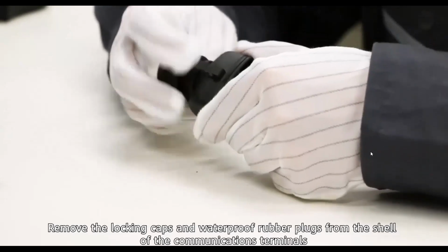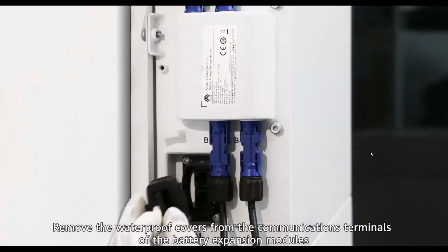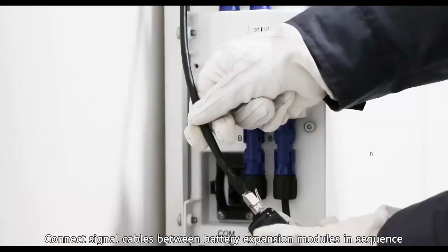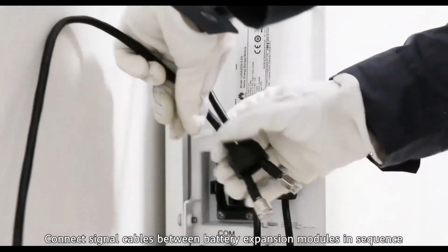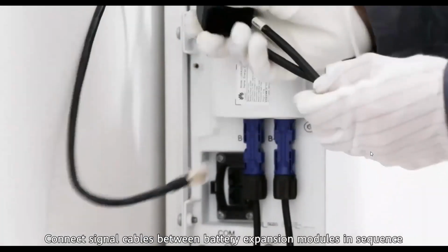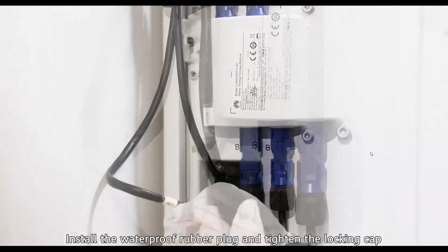Remove the locking caps and waterproof rubber plugs from the shell of the communications terminals. Remove the waterproof covers from the communications terminals of the battery expansion modules. Connect signal cables between battery expansion modules in sequence. Install the waterproof rubber plug and tighten the locking cap.